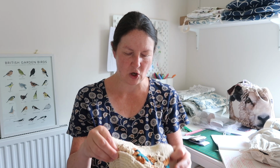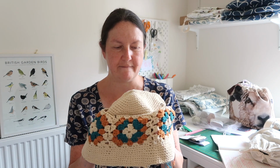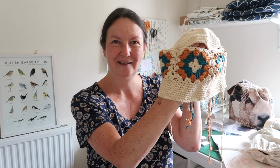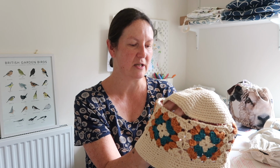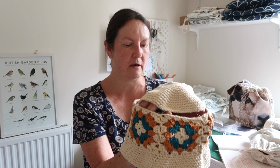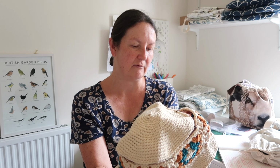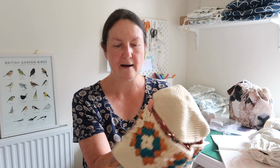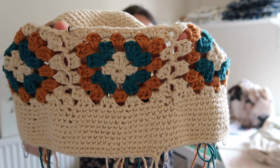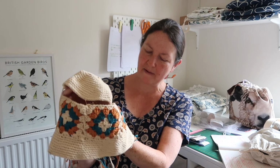I'm tempted to put it on, but I'm not going to until it's finished to show you. So you'll see it finished in the next episode. But yeah, I really like it. It's just for sitting out in the garden, or when I'm out, we've been to the beach a couple of times over the summer, and being cotton, it should keep my head reasonably cool. I love the way the colours have worked together for the granny squares. Yeah, so I'm really pleased with that.